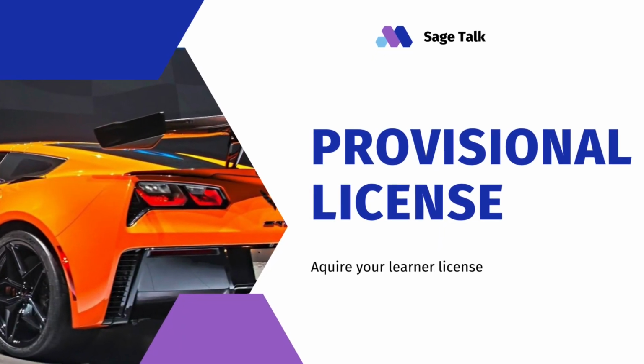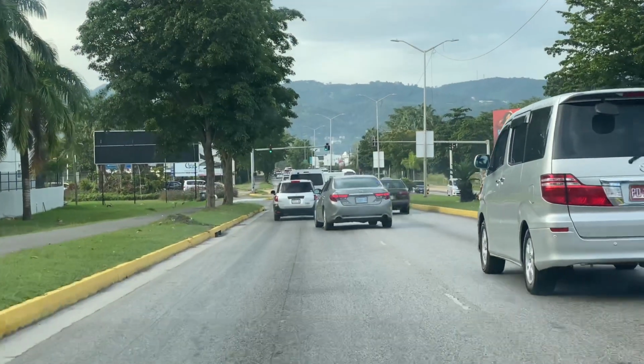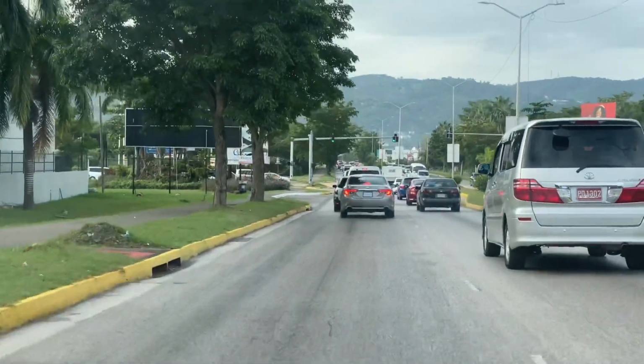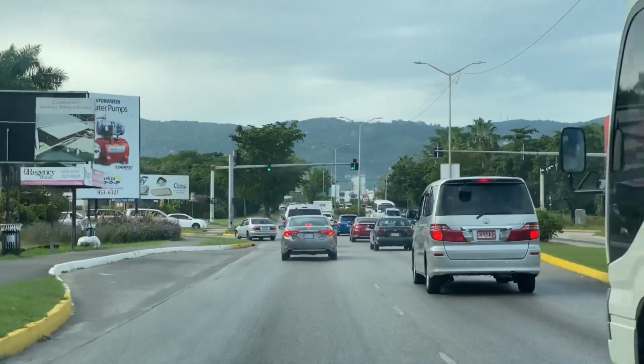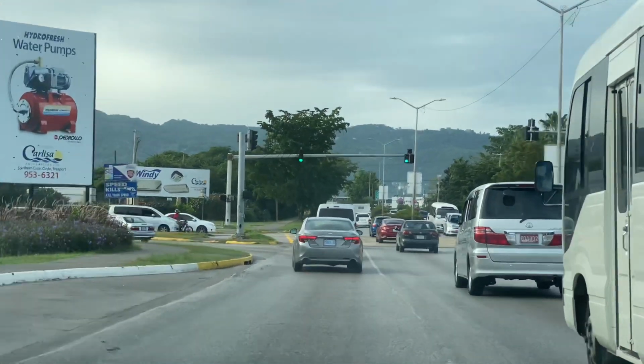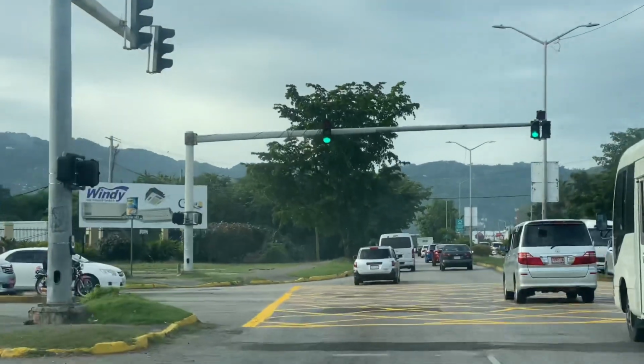Now let's start with step number 1, which is to acquire your learner's license. In order for you to get a driver's license, you first need to have a learner's, right? Without a learner license, you won't be able to start the actual process of getting your driver's license. If you don't have a learner's and you are interested in knowing how to get one, I uploaded a video on this channel in which I explain the entire process.